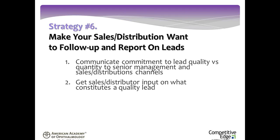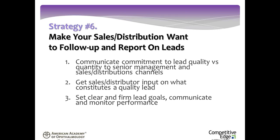Second step, which I mentioned earlier, if your sales, dealer, distributor network helps you design what the perfect lead looks like, their anticipation to receive them, and their action when they do receive them will be higher and faster. Okay, so get their input on designing and creating what constitutes the perfect lead.